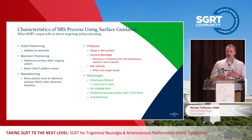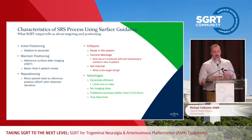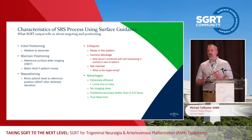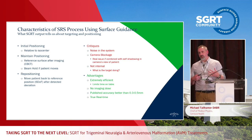SGRT allows us to do initial positioning. It allows us to do maintaining of positioning, so motion management. Allows us to take a reference of the cone beam CT, which is our gold standard. Allows us to reposition the patient if they move away from the cone beam CT, if we're properly commissioning and understanding what we're looking at. So if a patient moves during treatment, we can actually move them right back to the cone beam CT in 6 degrees of freedom without ever taking another image, if you feel comfortable doing so.